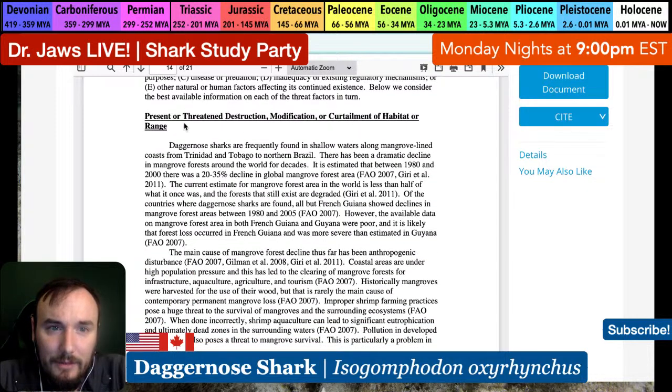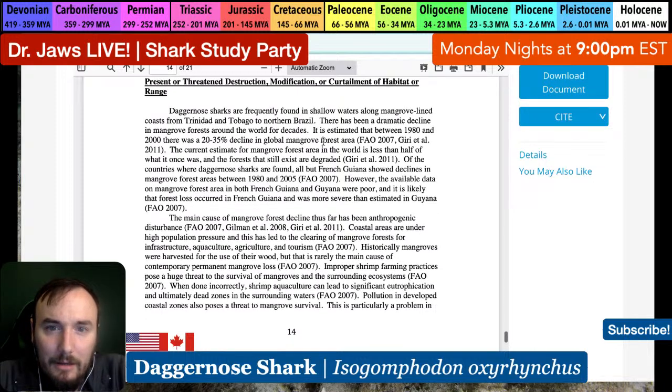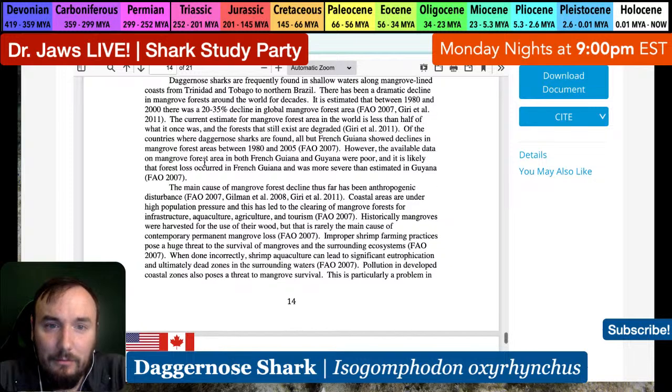So here we go. The first one, present or threatened destruction, modification, or curtailment of habitat. Daggernose sharks are frequently found in shallow waters along mangrove-lined coast from Trinidad and Tobago to northern Brazil. There's been a dramatic decline in mangrove forests around the world for decades. It is estimated between 1980 and 2000 there was a 20 to 35% decline in global mangrove forest area. The current estimate for mangrove forests in the world is less than half than what it once was, and the forests that still exist are degraded.